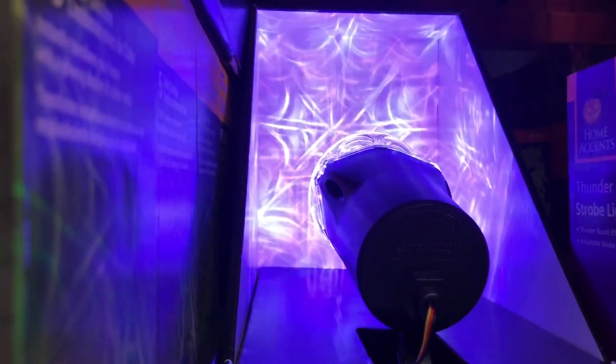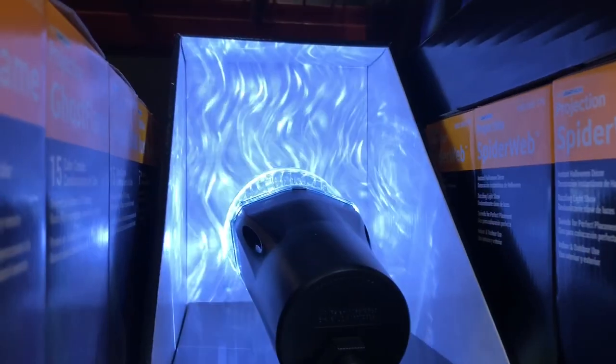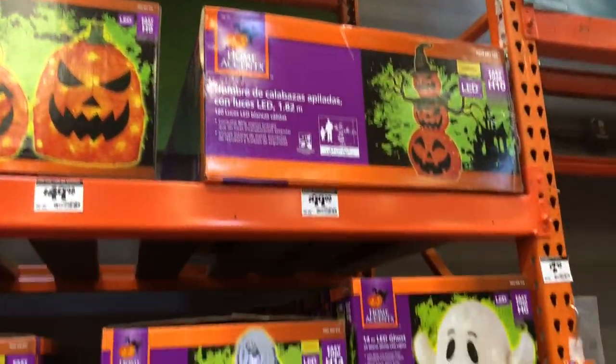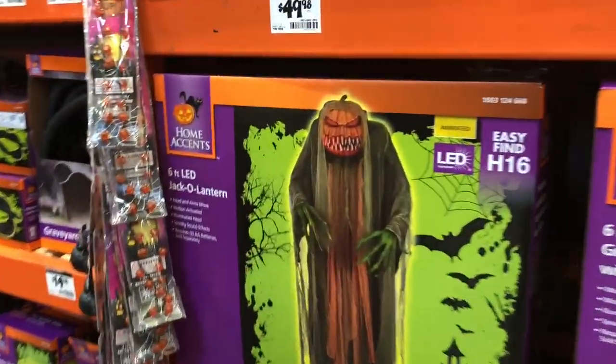What's this one? Oh, I want this. Oh, look at that. I want this, because we do purple lights outside. That would be cool. Ghost flame. Man, these are all so cool. Look at this guy. Oh, he's scary looking. I like that.